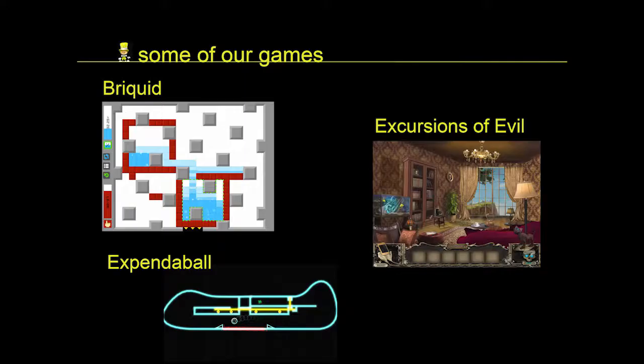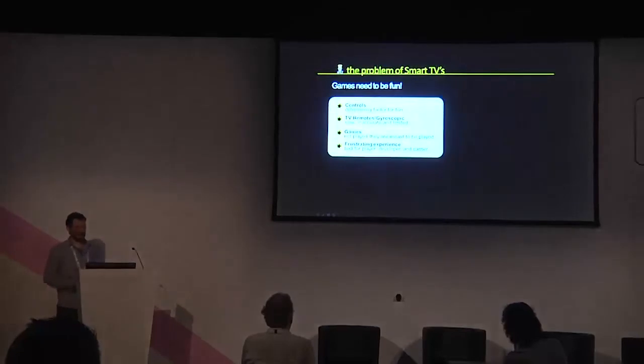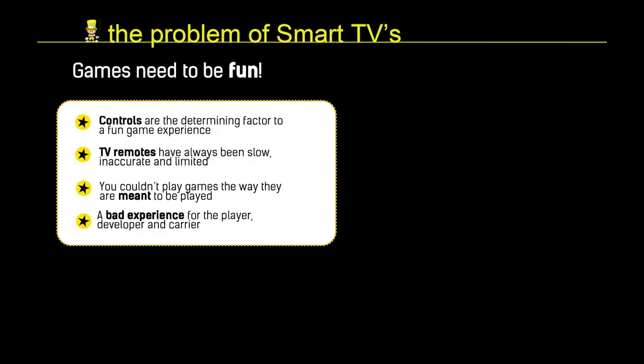On the left side, Brickwit has been released in February, beginning of this year. On the right side, Excursions of Evil is a hidden object game to be released within a month or so. And on the bottom is Expendable, which is going to be released in about 2 months' time. So we make games, essentially.